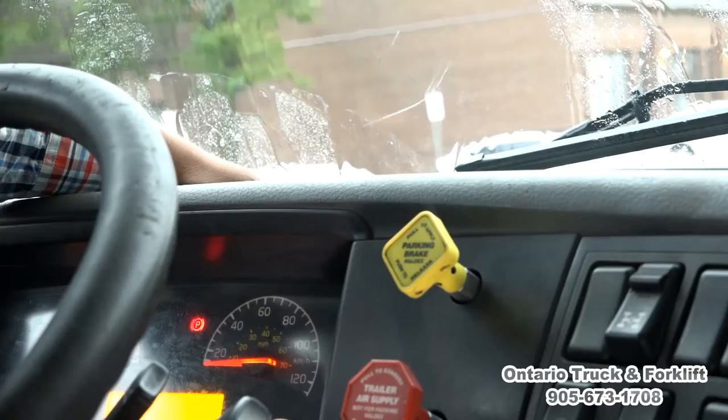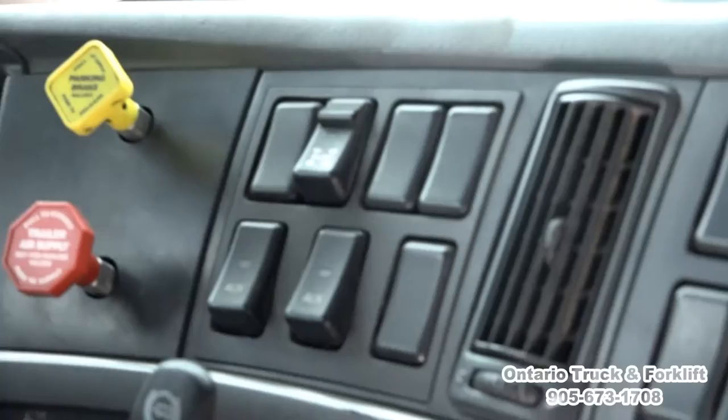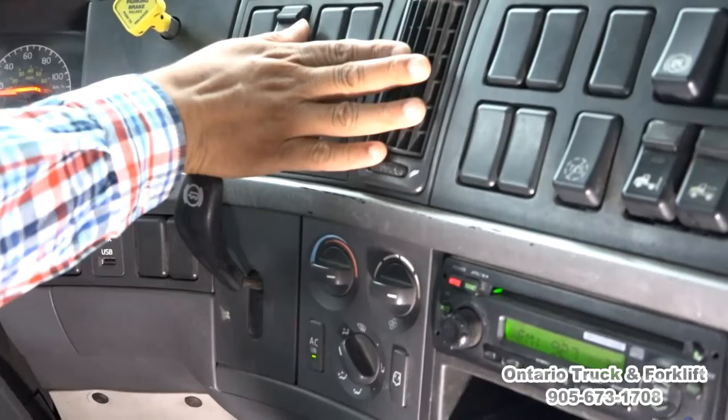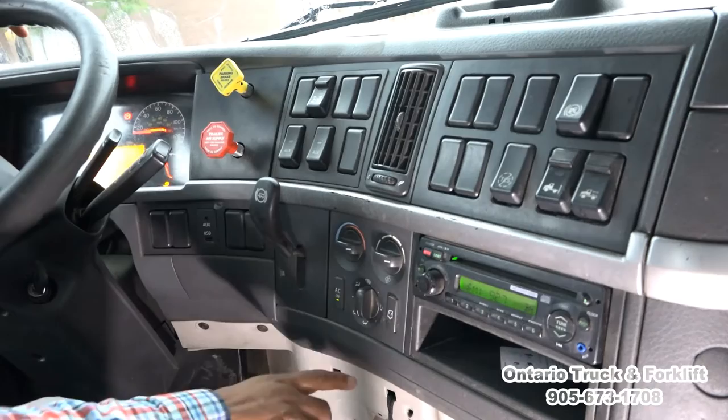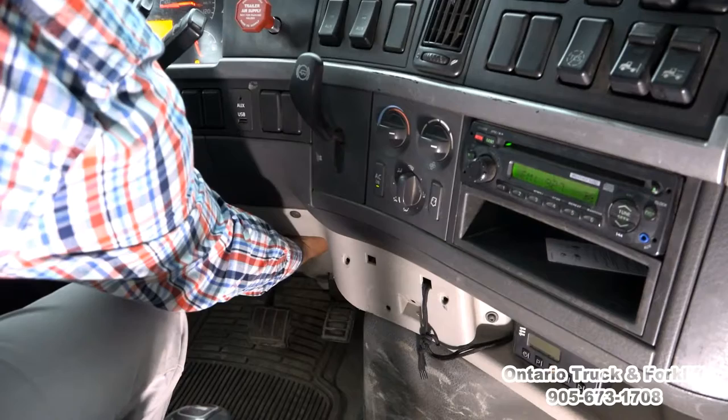Now we will check the face mode. We switch the mode to face mode so we can feel the heat. The air is coming now, heat, the face mode is working. Now we'll switch it to leg mode, straight down here, and we have to feel underneath our foot. The air is coming, so that means foot mode is working too.